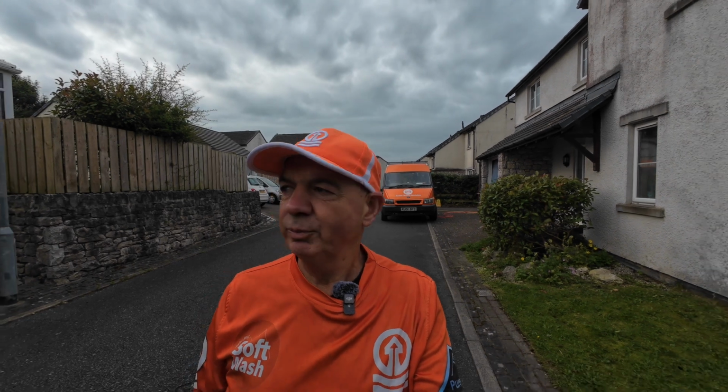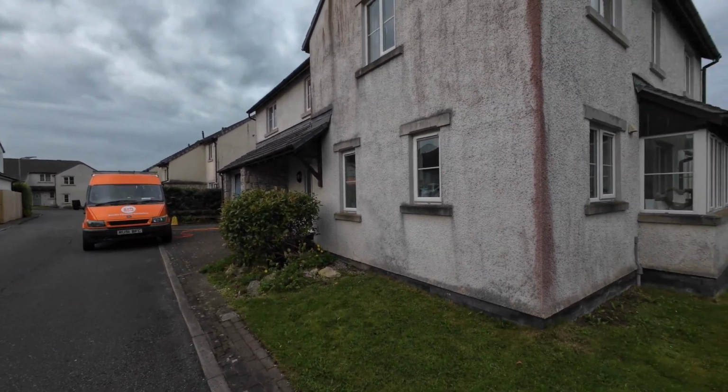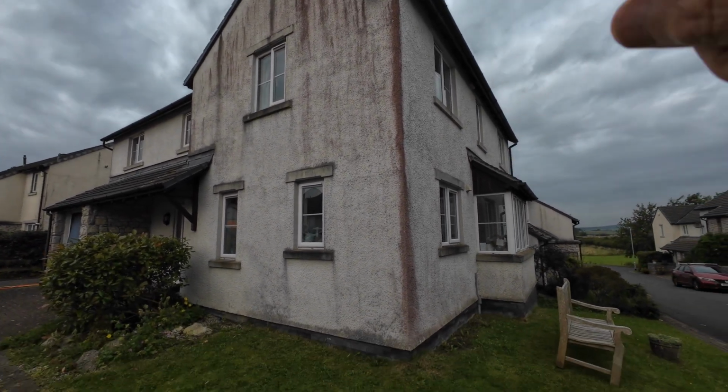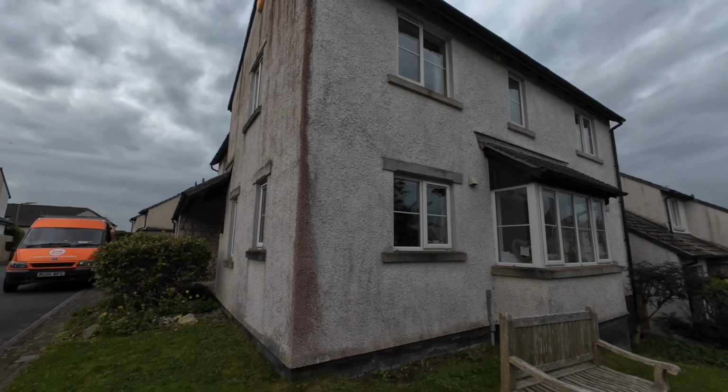Morning. Today we're at Holme, which is just outside Kendal, and we've got another wet dash property to soft wash, and I'll show you what we're looking like. So it's got quite a lot of Trentepohlia algae on it. The pink up here that you can see, the streaks.